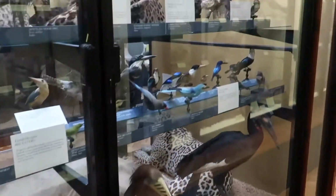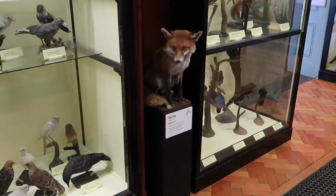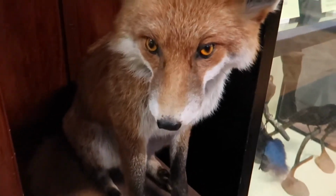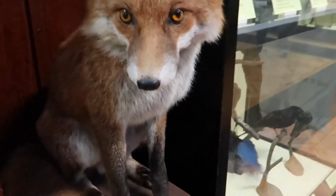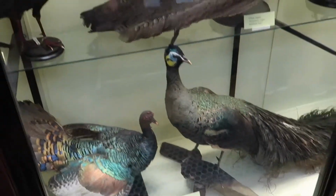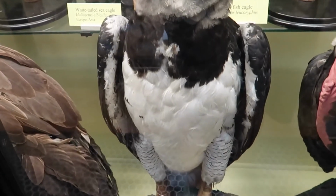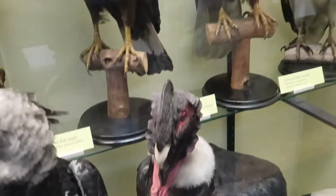As expected with any of these places, it's full of a lot of birds. Like the squirrel monkey, they've got a red fox here, and the idea is you can actually touch them. You see what they would have felt like fur-wise. This just shows you how long some of these have been here, so they're not like happened overnight. That goes back to 1911. So it's a totally different era.